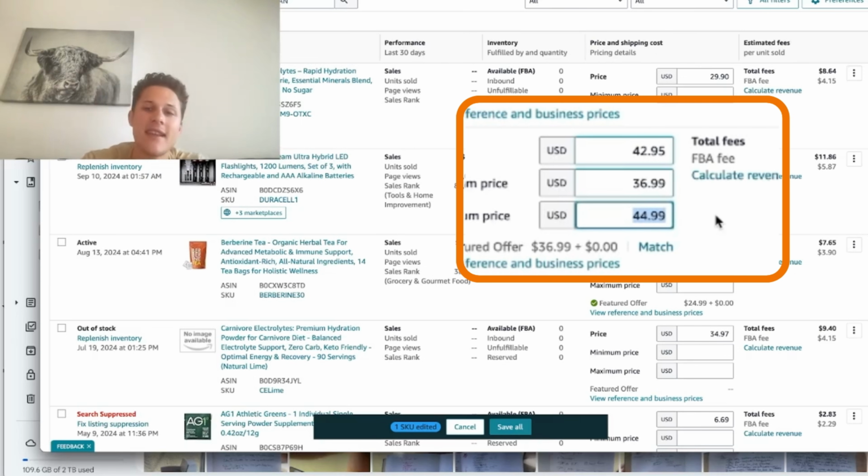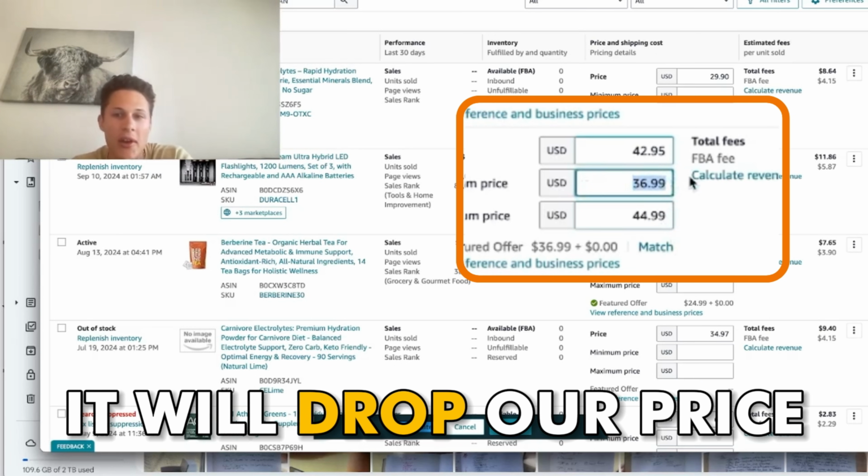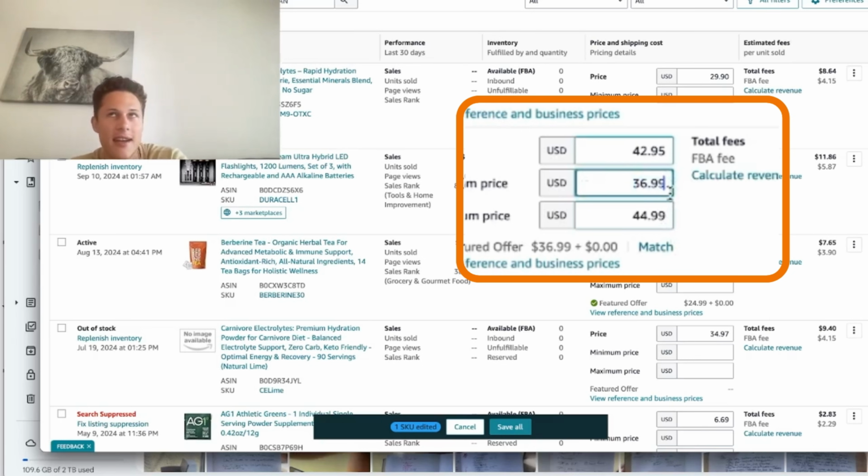But let's just say a seller comes in and they start selling it at $38. Then, because that's above the minimum, it will drop our price to $38, all the way down to $36.99. Now, if someone goes lower than that, it won't, because we've set the minimum there.